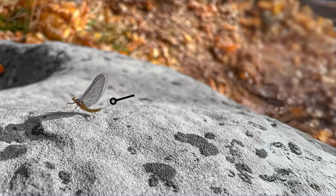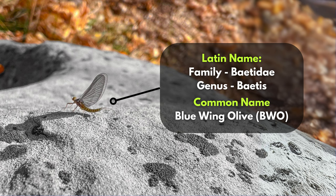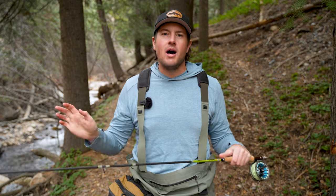Picking the right fly does not require a degree in Latin or a study abroad in Greece. In fact, today we're gonna simplify it down so much that you don't even need to know the names of any bugs or fly patterns. Yeah, this is for real.